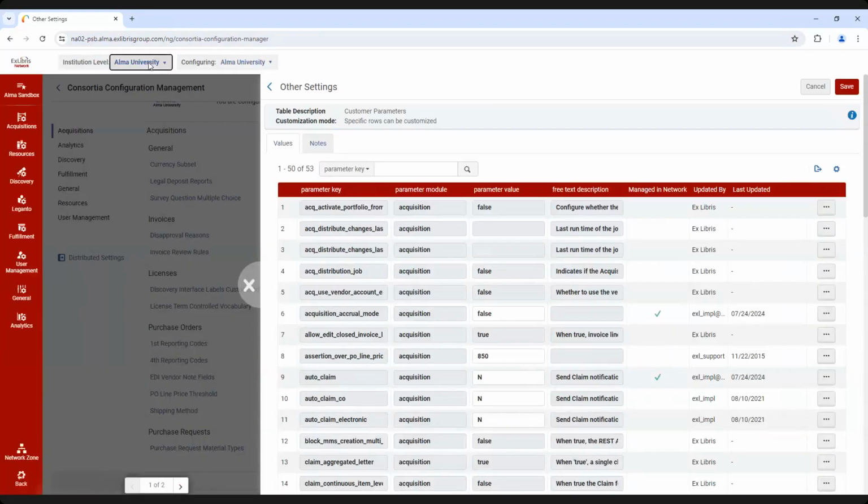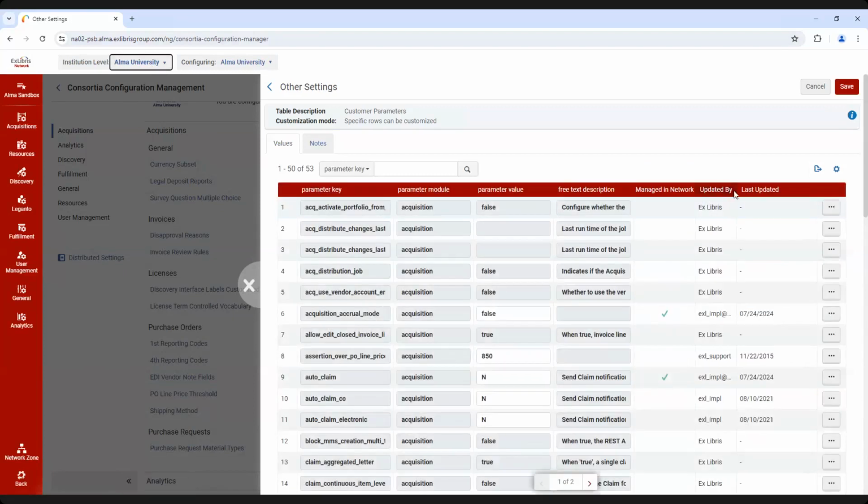Okay, and then I can say that I want to see that distribution in the Alma University. So I'm switching to the Alma University, going to line number 9. I see my change. I see that this line is being managed, this configuration is being managed in the network. And on top of that, I can see who manages that. It's a bit little, so I want to change it. And now you see that it's being managed in the network. And who's the user? I'm still in the network, so this user is identified within the institution. So I can put it here explicitly and not hidden, and say Excel Impel, this is my user. I changed it at the network. So the network did the change and pushed it to the member.